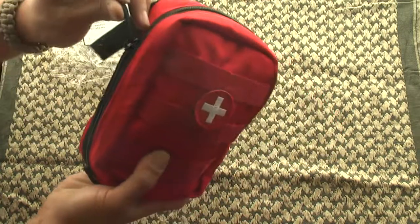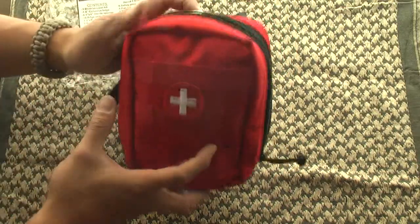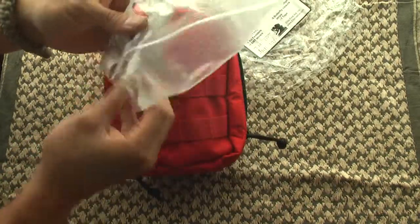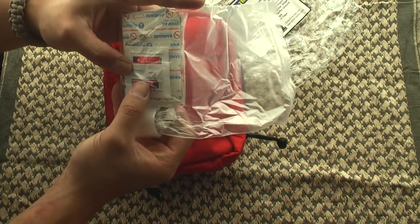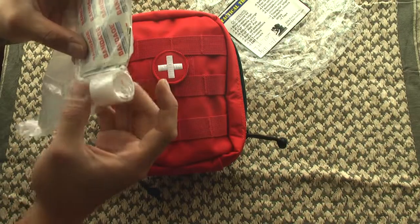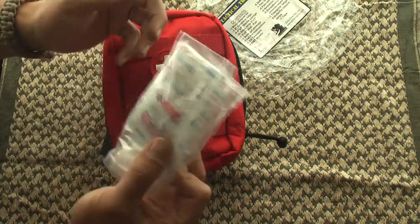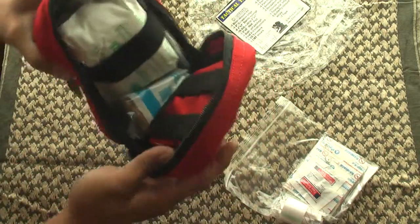And these seem to be good quality zippers. I'm guessing they're probably YKK. When you first open it up, there's this loose Ziploc bag in here that's got the pain relievers, acetaminophen, aspirin, some bandages, band-aids, and these are the ammonia inhalants. That's the strip of tape. So that's in a little bag by itself that's loose. As you open it, yep, that's it.